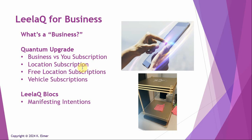Now, the other thing for businesses is that most businesses have a physical location. If you want a particular location to have the energy, and you can manifest for that location, then you can get a location subscription for that. Just remember, a business subscription has nothing to do with locations. It is the business entity. But a location subscription is for a particular location where you want that space to have positive energy and manifest positive stuff for it.